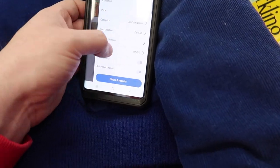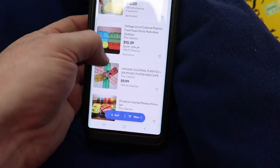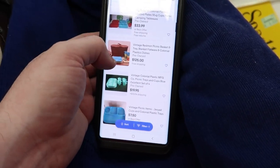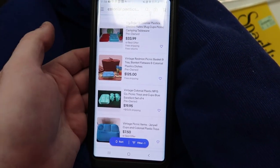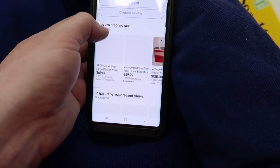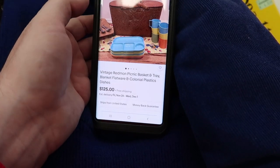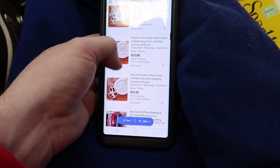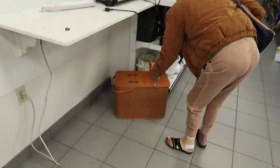Let's check on things that haven't sold. See what we got going on. Yeah, there's a few things listed. Here's the whole set again for $125. Any watchers? It's hard to tell. I don't know. I mean, one did sell for that. And then, oh, there we go. Never mind. It's all good though.